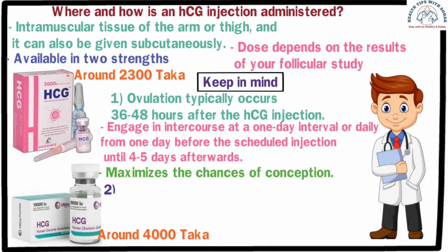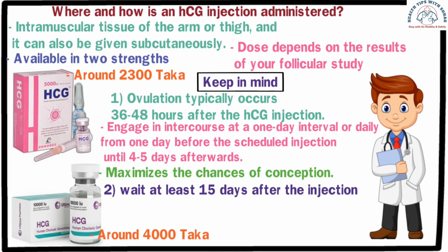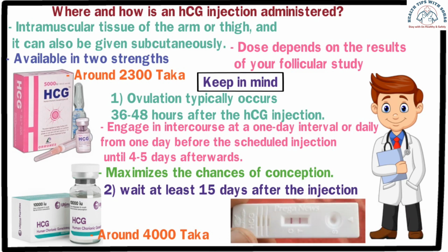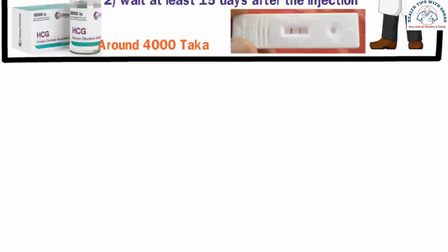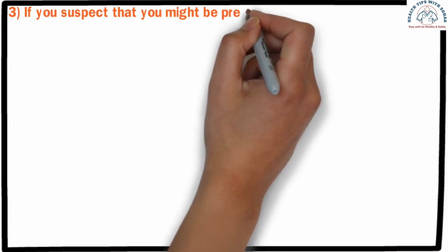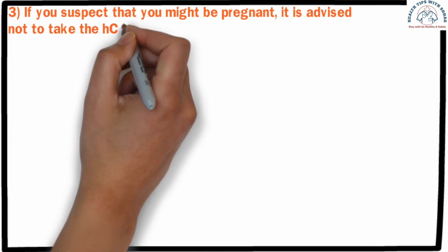Number 2. The effects of the injection may persist for 6 to 7 days in the body. Therefore, it is recommended to wait at least 15 days after the injection before taking a pregnancy test. Number 3. If you suspect that you might be pregnant, it is advised to not take the hCG injection at any time.